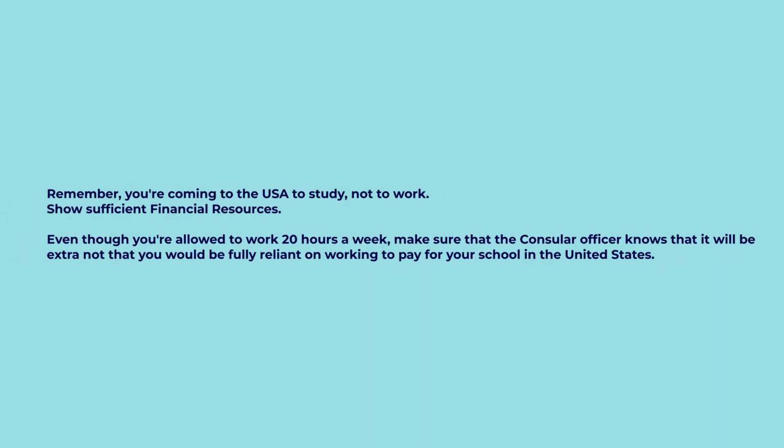Remember that you are coming to the United States to study, not to work. So be able to show sufficient financial resources to the consular officer that will prove that you'll be able to finance your education and your cost of living in the United States. Even though students are allowed to work 20 hours a week, make sure that you don't intend to be fully reliant on that. Make sure that you prove that to the officer. You are not going to be fully reliant on working in the United States. Show sufficient financial resources to the consular officer.